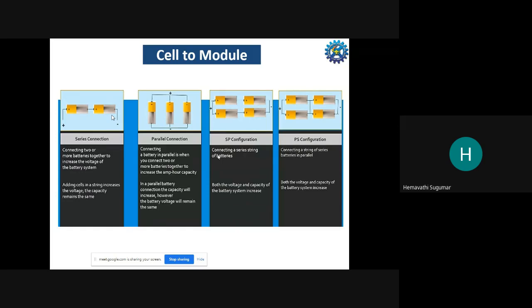So what will happen, this weakest cell will dominate the complete string, and it will damage the complete string in the battery pack. Okay, and the next concern is parallel connection. So in parallel connection, we are connecting the cells in parallel to increase the ampere capacity, or to increase the current level of the battery. But when you are connecting the cells in parallel, the current only will increase, but the voltage should be the same.